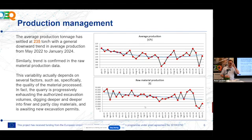I don't want to go deep into all of this, just some highlights on whether the project works or not. The project works in the end, but we have to say something more. You see here, for instance, the production management data along the timeframe of the project, from 2022 up to 2025. You see that there is a decrease of average production in tons per hour, and also in the raw material production.